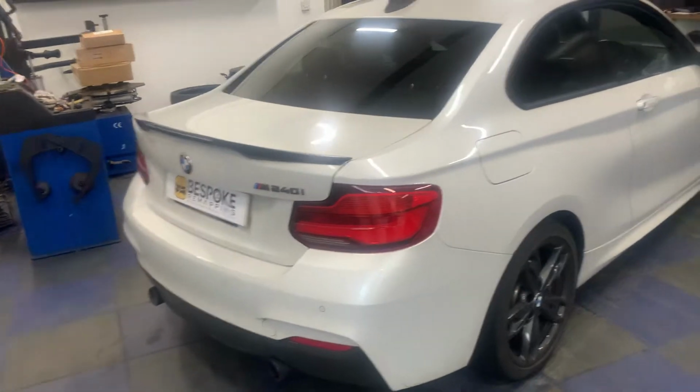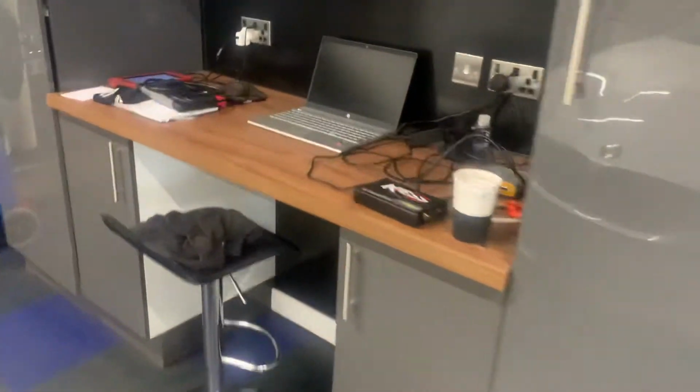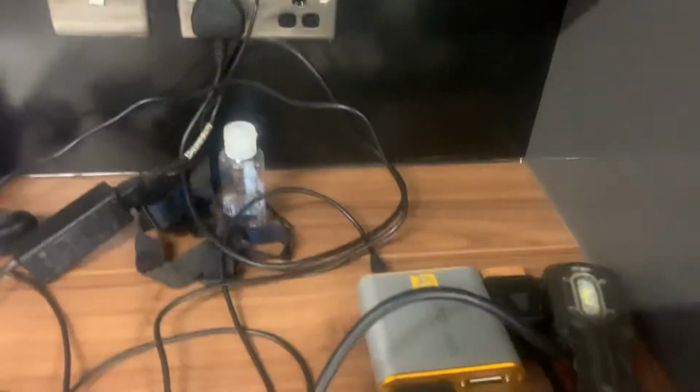So if you're looking for someone, you can see our workshops today. We've got all the tools. So we did do this one with the auto tuner. As you can see, the auto tuner there, which is plugged in. We did it with this one.